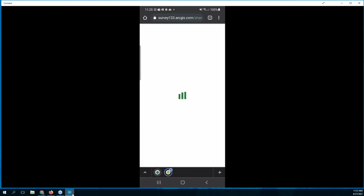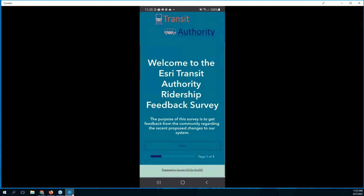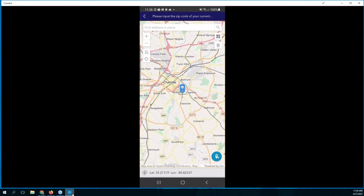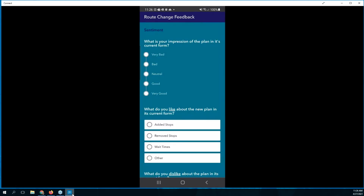So I'm going to take the survey. This brings up the ridership feedback survey, and this is designed to collect feedback from all routes. You can see here at the top, it's already pre-populated this for the number 15 route, so I don't even have to select that. I can input my location. If I want to put in my home zip code, I can do that.